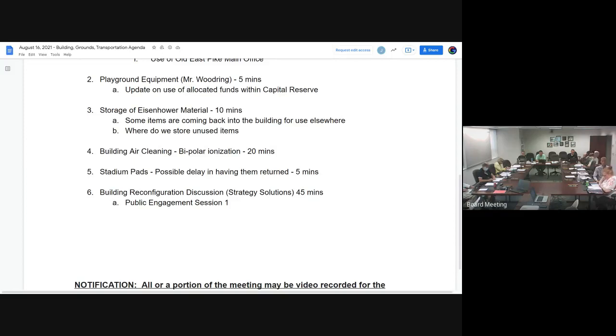Option 2, I'm just going to run through these so again you can look at them, was identified as, okay, let's look at pre-K to 3 in 2 buildings. Let's keep that 4 and 5 concept together in 1 building. And then let's look at the junior high and the senior high staying the same. In that option, there would be 1 less elementary building. And again, one of the ideas behind this is to look at consolidating the special teachers.